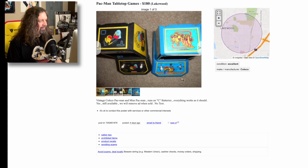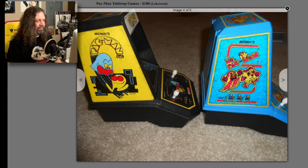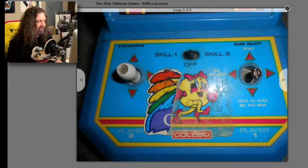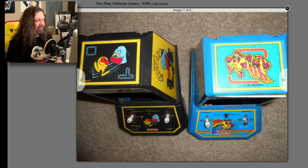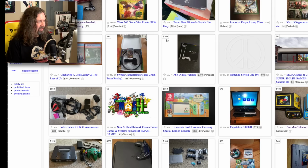Some tabletop games. That's cool. I know people who collect these big time. Got a little bit of that classic glue stain there. Oh yeah, is that supposed to be like that? The pencil marks, or does that look weird? But maybe it's supposed to be like that. Yeah, these were definitely used and loved, but that can be part of the charm. $180. Wow. That seems high, but wouldn't surprise me if those are collectible now.